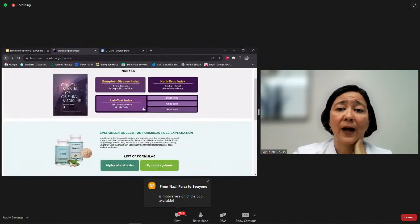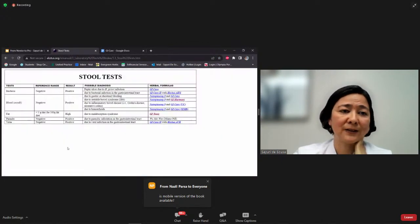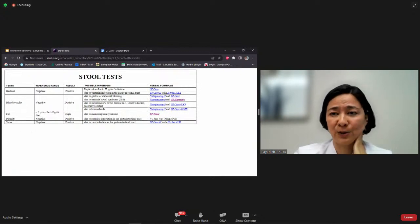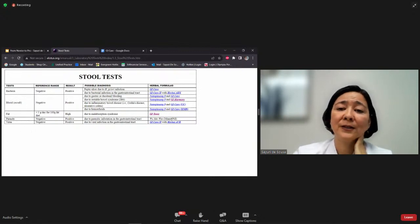Let's go check for stool tests. I do also functional nutrition, so I do a lot of stool tests. So when I see parasite in their stool tests, this is not a collection formula. This is a classical formula. Probably most of you guys know. This is one of the best formulas for parasite.